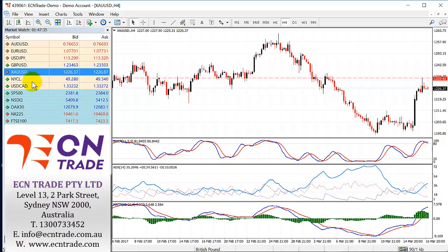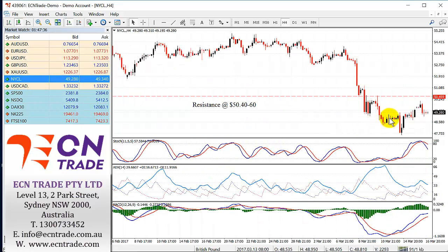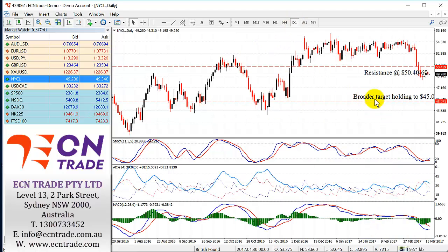And to wrap up with oil, well, the market eventually found supply around that 50.5 handle, and I'm still looking towards the downside of that objective holding towards $45 a barrel, and any fresh advances should still fail towards that top side.